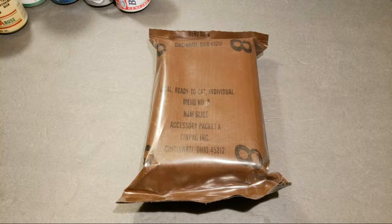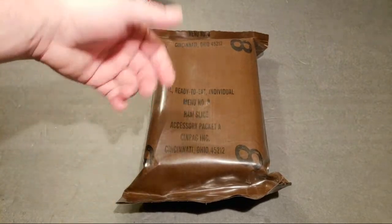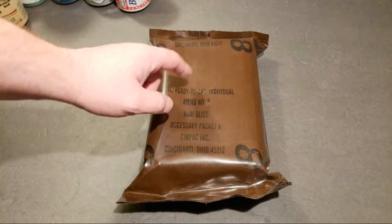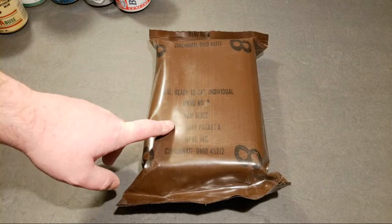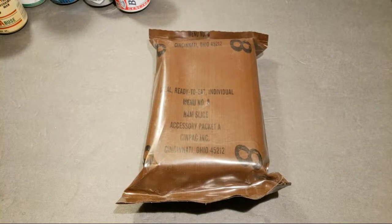So yeah, this particular MRE, I don't know exactly what year this is. Hey Robert or Bob, can you tell me what year this is? I thought you sent a note with this, but I went back and looked in the box and didn't find the note. So, if you did send the note, maybe I lost it.